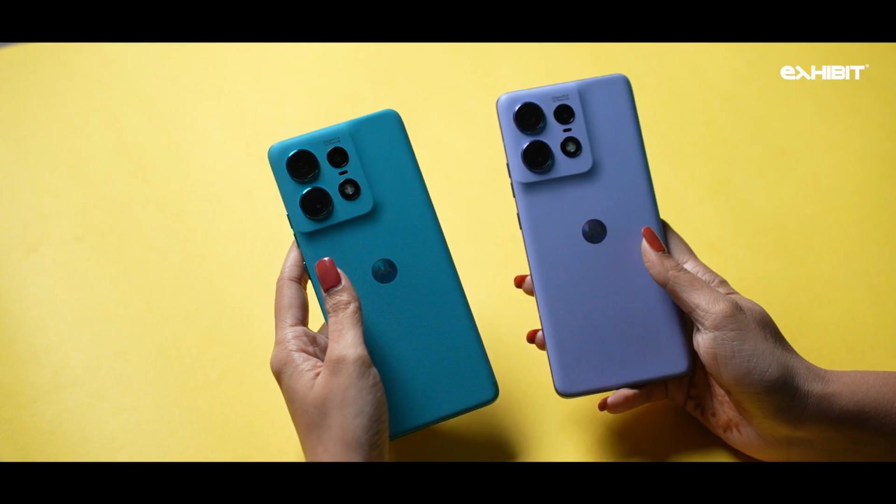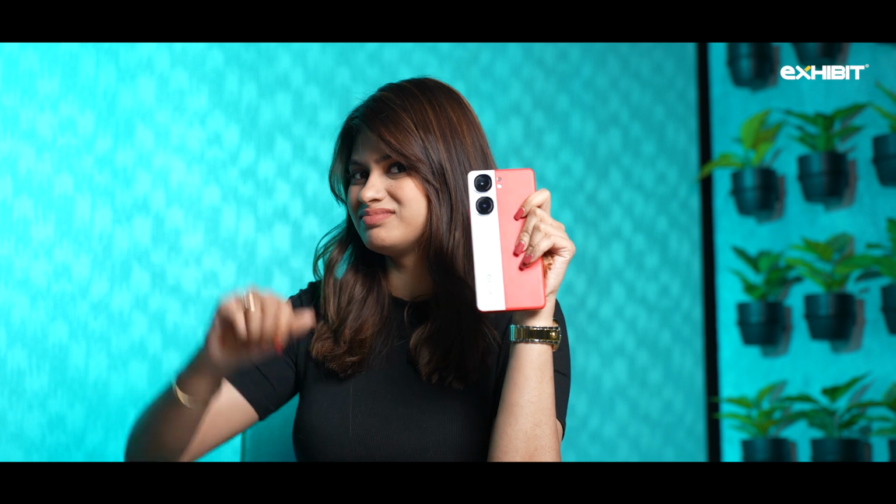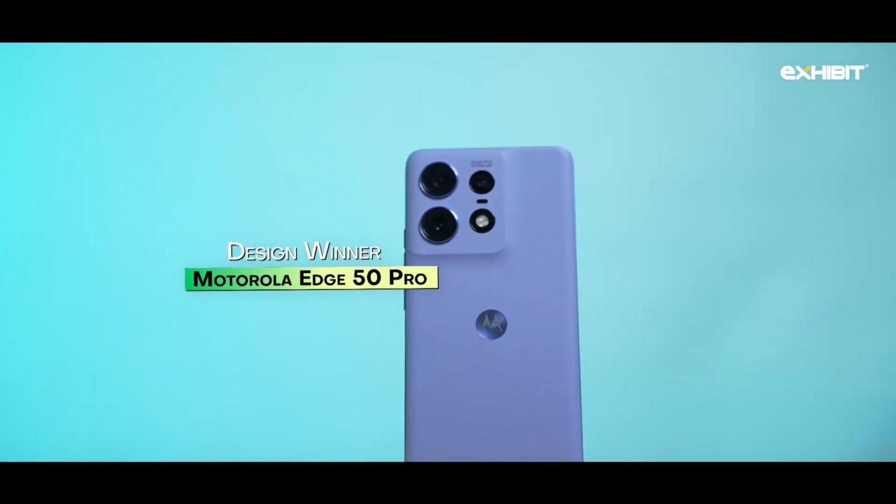It's like really good to hold in the hand, but for me the back of the Motorola handset feels a tad bit softer. This one's a little rough. The iQOO phone is not as refined and feels a little plasticky. The vegan back feels plasticky, but this one is like really soft and smooth and like butter in your hands. So for design, the Motorola Edge 50 Pro is a clear winner here.